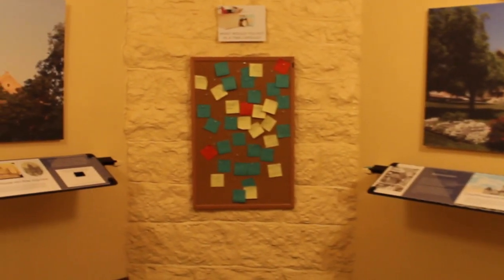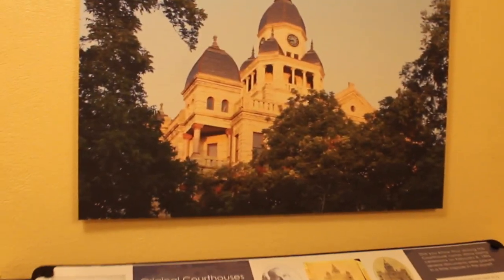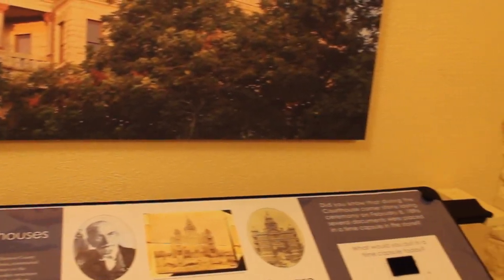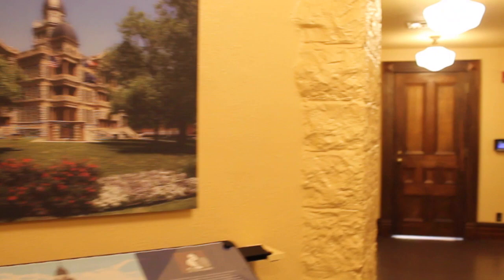After visiting the museum, there are still a few more features to check out. Feel free to head down to our basement for a small exhibit on the courthouse's history. Learn about our previous and current county courthouses, tell us what you would leave in a time capsule, and look at some of the artifacts uncovered during the building's restoration.